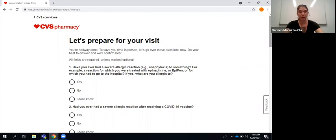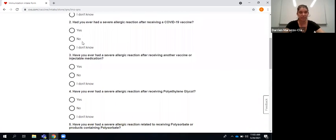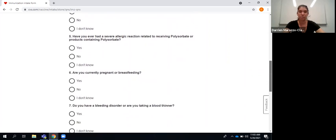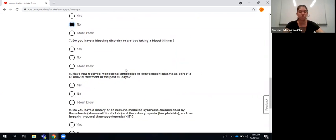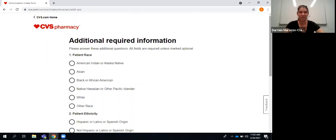So now you need to prepare for your visit. This is basically asking about your reactions to previous medications. So any allergic reactions to previous medications, any reactions after a COVID-19 vaccine, any allergic reactions to a different vaccine, allergic reactions to specific medications. So answer this to the best of your ability. If you do not know, they allow you to choose that option. So go through your medical history and hit continue scheduling.